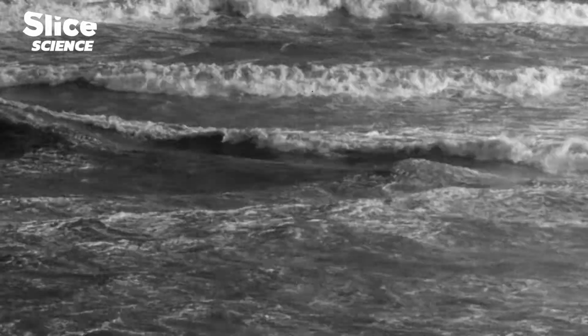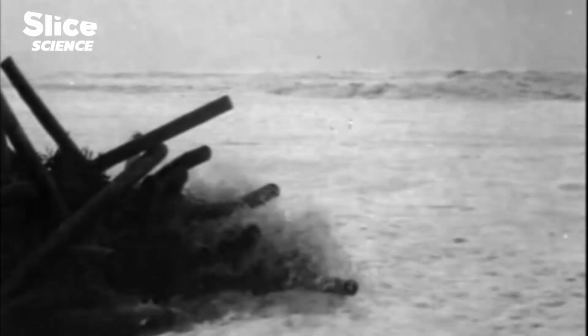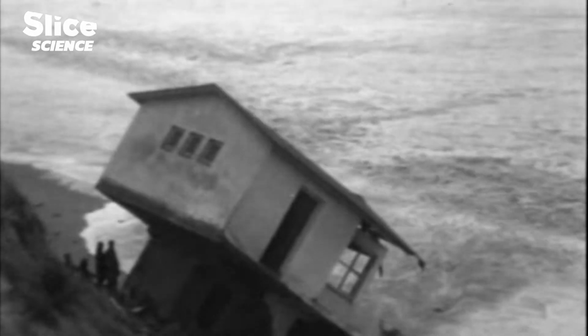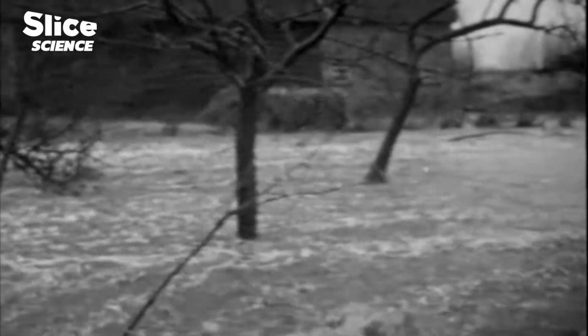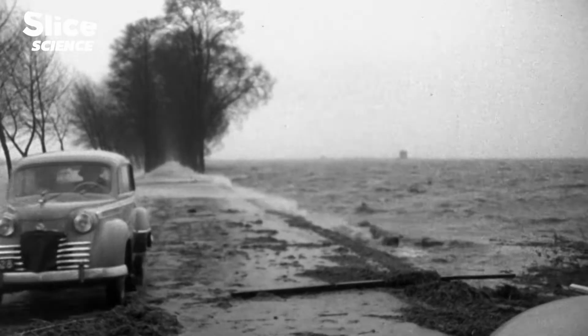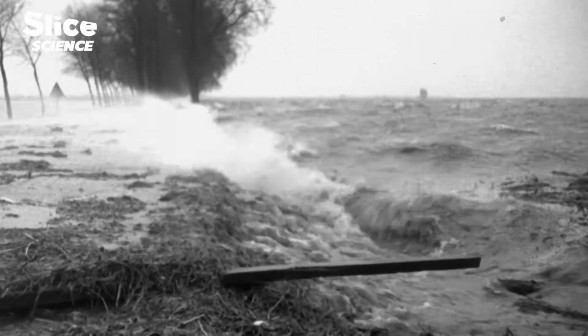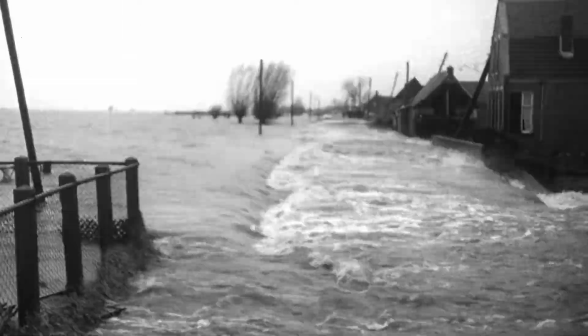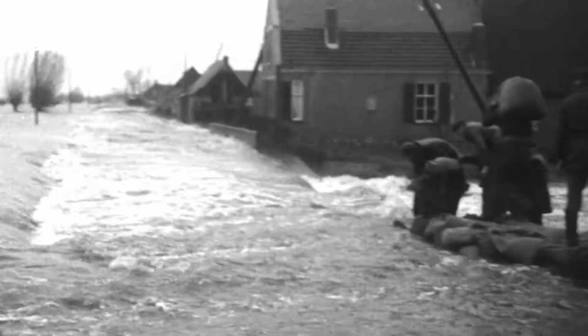During this terrifying night, the province of Zeeland on the southern coast of the North Sea was battered by one of the most terrible storms Europe has ever seen. A combination of 160 kilometers an hour winds, excessively high tides, and a powerful depression from the northwest sent the water up to an exceptional height.